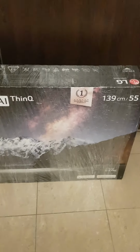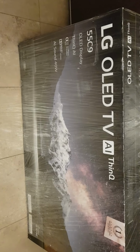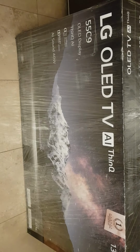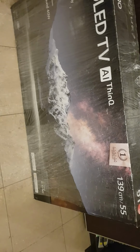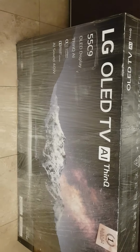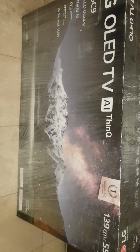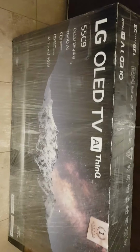Ladies and gentlemen, today we will have another review for you. This time it's for a TV, an LG OLED TV. Why did I decide to choose LG and this specific C9 model? Because I think it's one of the best OLED TVs on the market today.